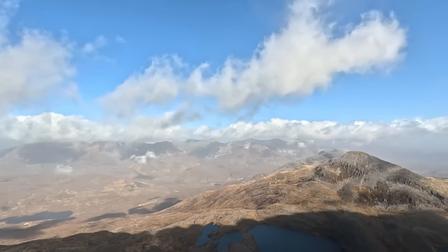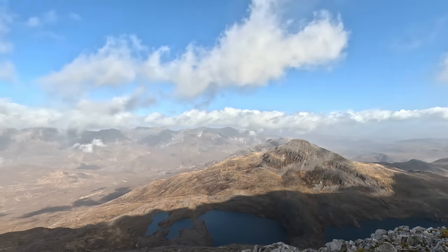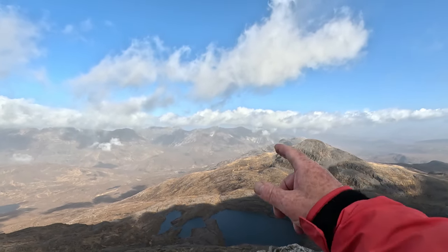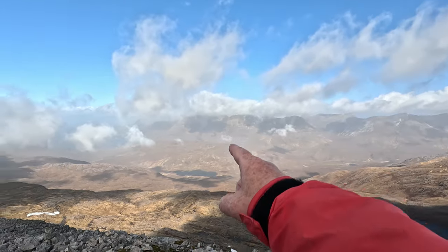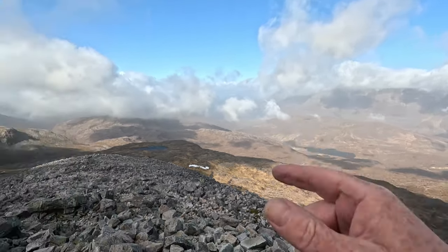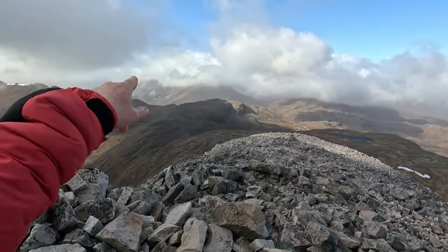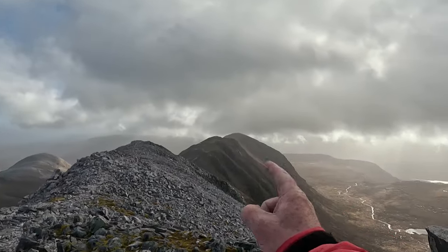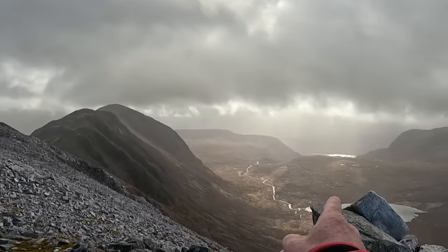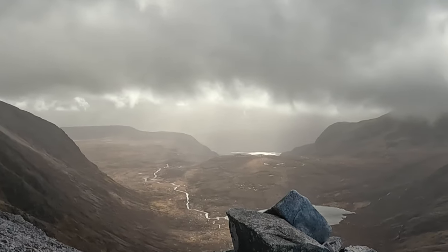And we're on a very windy summit at Beinn-Liath-Mhor, right over to Ben Eighe there, Liathach there, Torridon down there, Mullach an Rathain, Sgorr-Ruadh, and way out to the south top and back down to where we started.